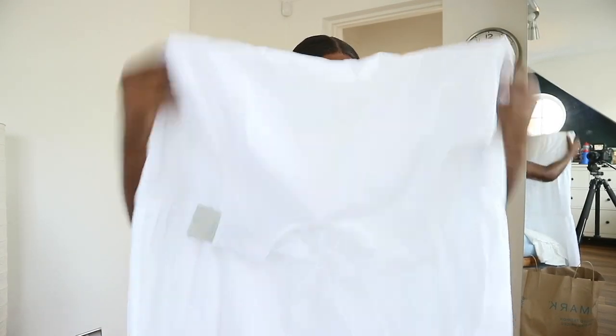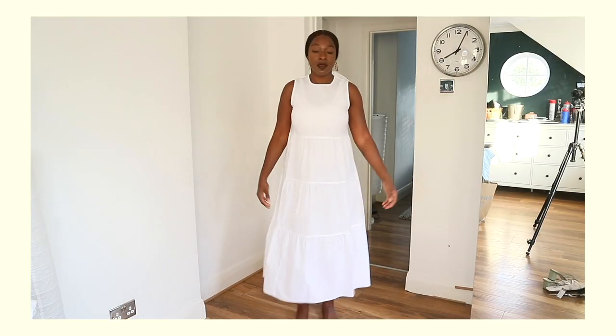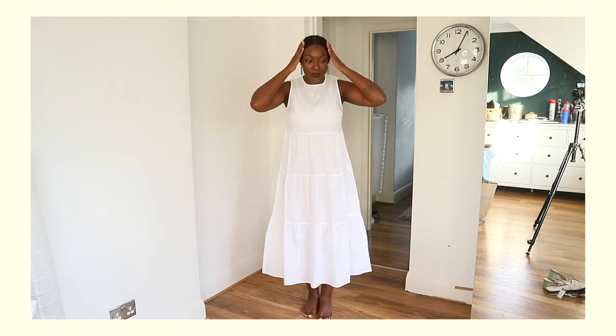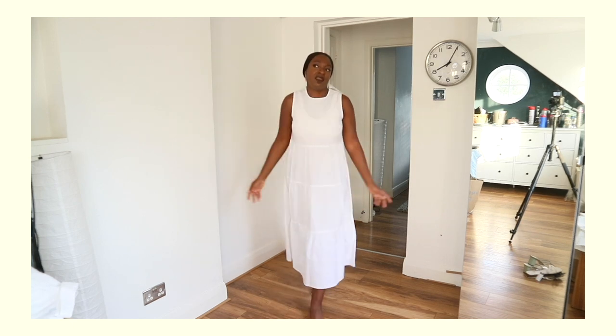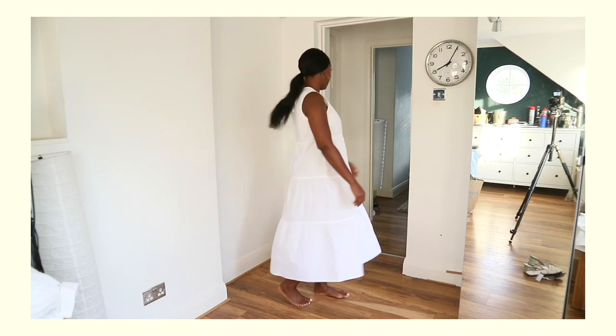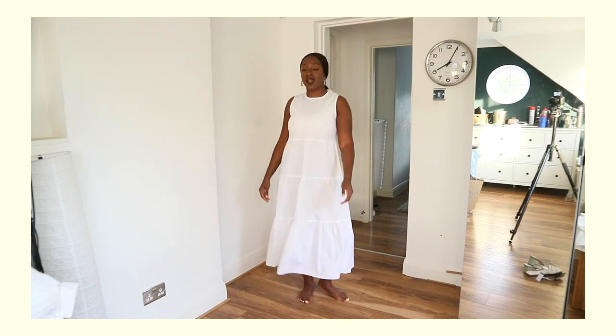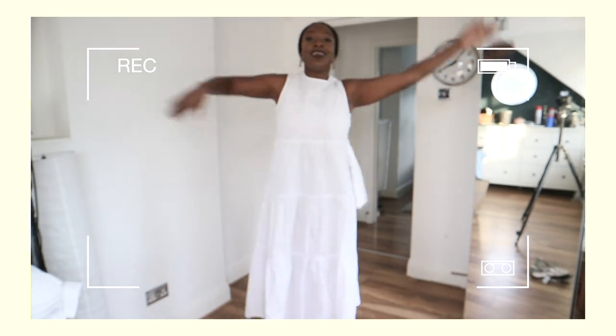The construction of it is very well made. I think I would see a dress like this in COS or in H&M. So to find it in Primark for £18 is very good for what it is. I just really love this dress. It's so modest, yes, but still I feel feminine, I feel cute. Like, I feel like this dress really embodies the girly side of my personality, the girl next door side of my personality. The vibe I was trying to tell you is Solange. Do you know what I mean?